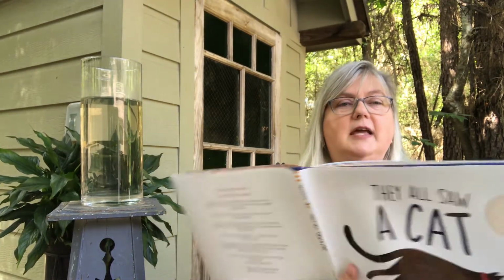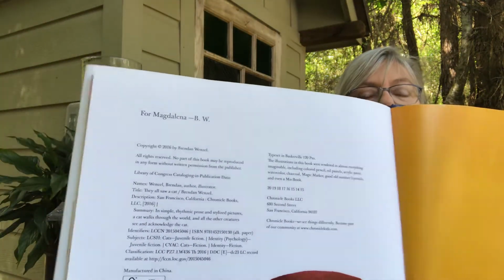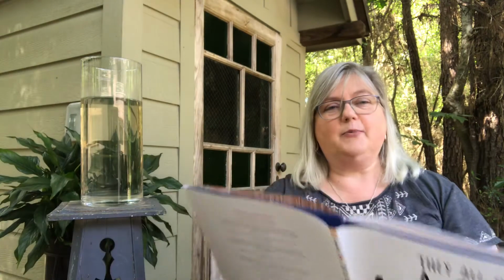And like we talked about last time, I'm going to look and see. We already know what the copyright date was. The book's birthday was 2016, but I also wanted to show you something else. If you look sometimes in the front, or this time it's in the back, at the tiny print, sometimes they will tell you how the illustrator made the pictures. And for this book, Mr. Wenzel used just about everything in his house, I think.